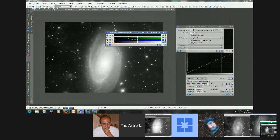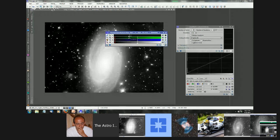So I can do that, and obviously this data's had something done to it. But if you really just want to see what's in there and you only want to do it on the very, very short term, you can do something like that. And you're basically clipping the data.